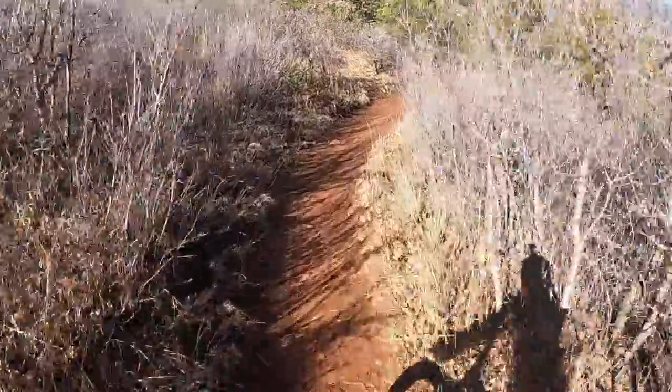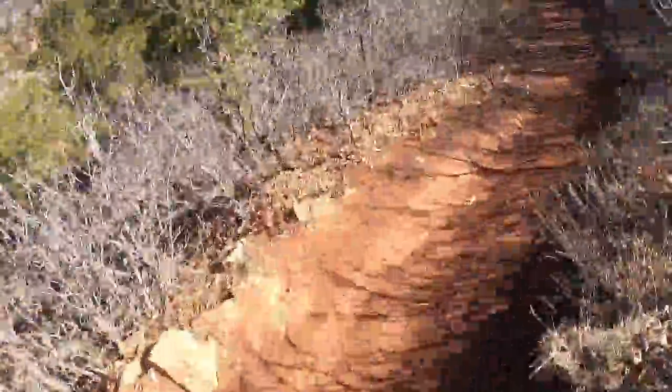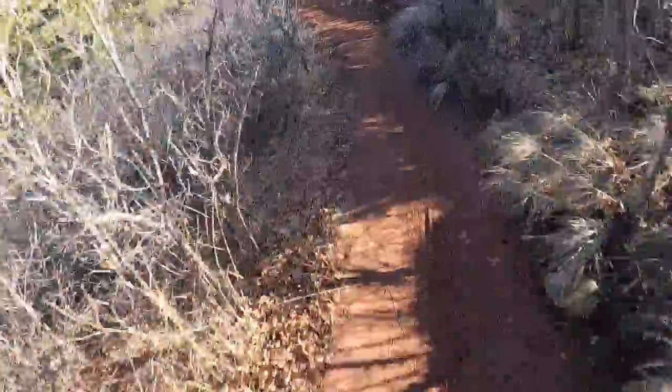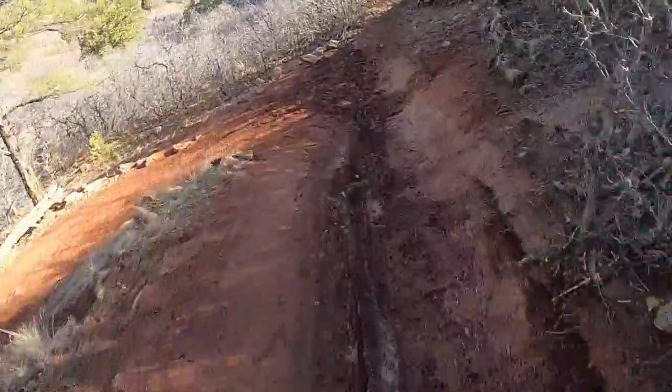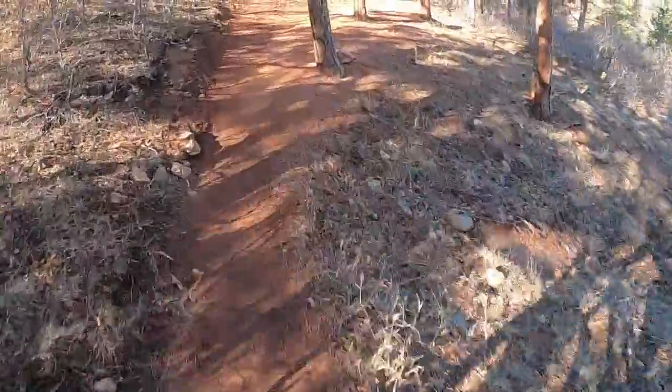We'll have some fun and pick up a little bit of speed and take tight turns. And when I take these tight turns, notice how I'm going out to the outermost part of the turn to give myself a little bit more space to get my rear wheel back around.